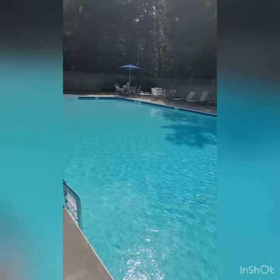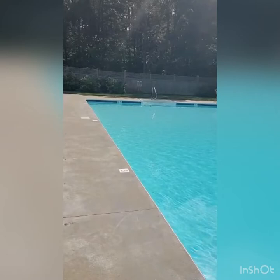So this is our pool area in the vineyard, along with having access to that private little pool area. We also have a golf cart to drive around in. It's really funny.